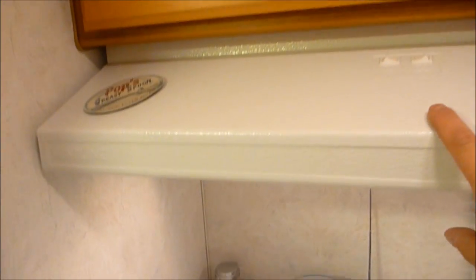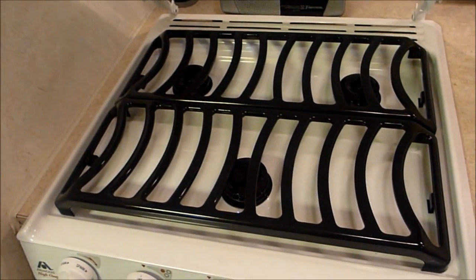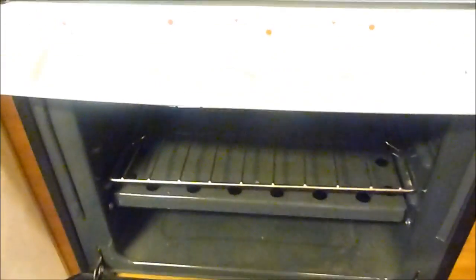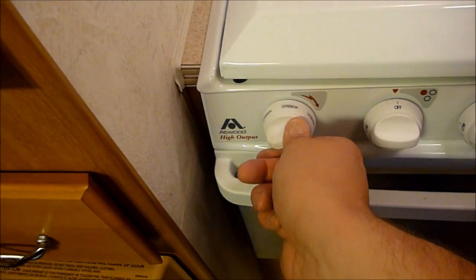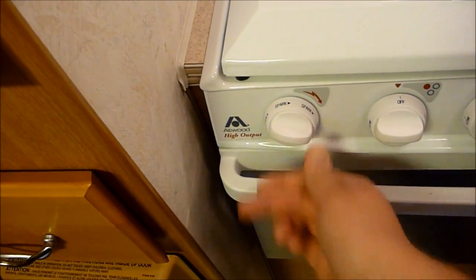Over here is your pantry, and it's not too exciting. You can actually take this shelf out and use it as a clothes closet if you want. Over here, fan for your stove. You've got a 3-burner propane stove here, as well as an oven. It's not going to do much more than some cupcakes, but hey, it'll work. The stove is self-sparking too, which is kind of cool, kind of like the sparker on your barbecue grill, which is actually really nice to have.